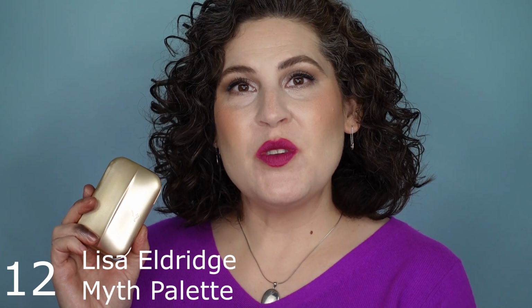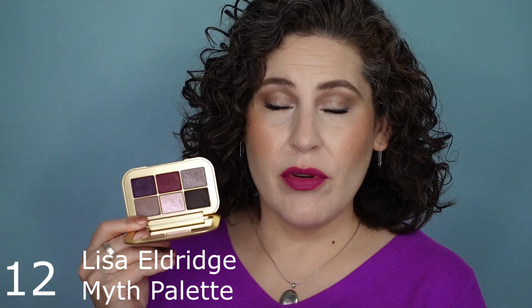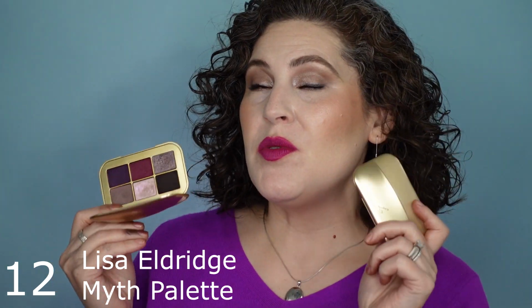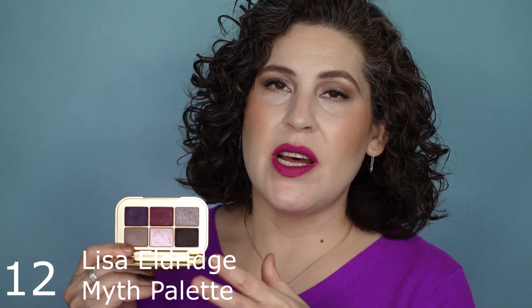Excellent quality. Amazing. Number 12 was the one palette from Lisa Eldridge that I was sure I was going to use the least. And it surprised me that it's the Muse, but this is Myth. I really like this palette. Now, like the one from Muse, these two get the most use when I push out the pans and I reorganize them. But this shade right here, oh my goodness.